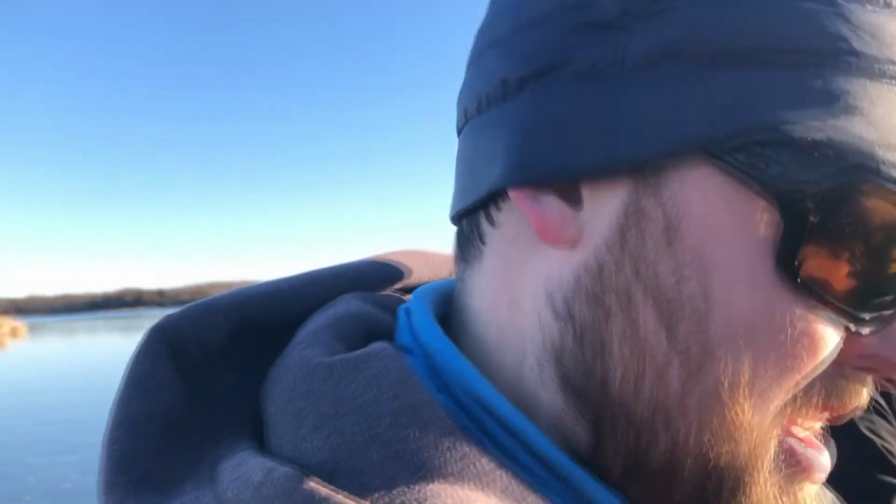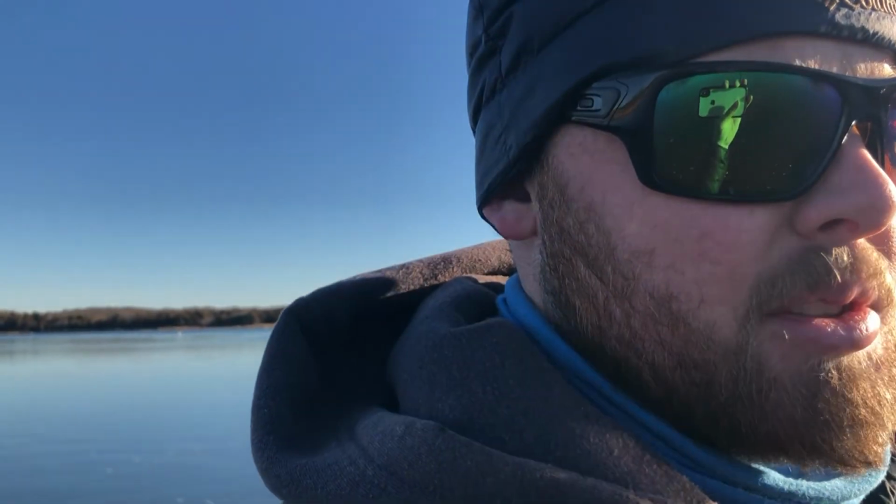Yeah, the water's 58 degrees in January. The current is very strong here because it's the discharge of the power plant, but there's a lot of little rock piles and we're just throwing shaky heads now. And we're getting a few bites.